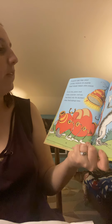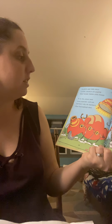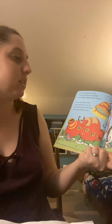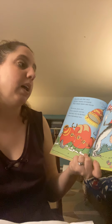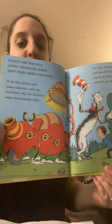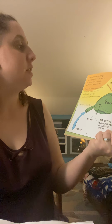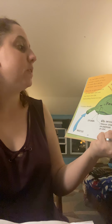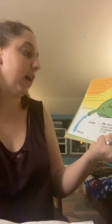plants are the only living things on earth that make their own food. To do this, plants need water, minerals, and sun. And that's why the daytime's when food making's done. For your information and also for fun, hop in my shrink-upper and let's see how it's done. The leaf takes in CO2 through a stoma or pore. It works like a mouth, and that's what it's for. Then the air gets mixed in with the water and the sun, and that's how the food making factory is run.